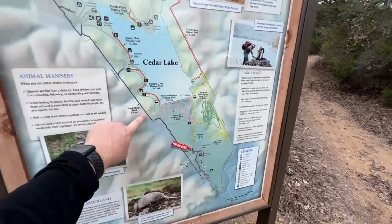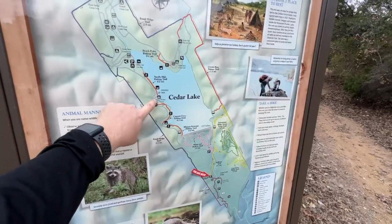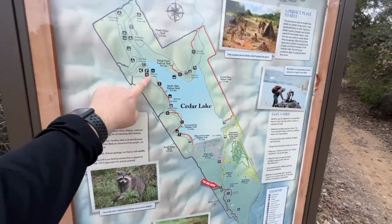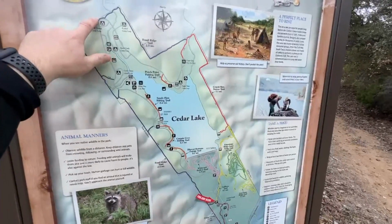Hop back on Fossil Ridge, come all the way back up. We'll check out Raccoon Hollow day use area. There's a fishing pier and a boat launch there. And then we'll check out the day use area and a beach area with a playground. We'll check that out. And then that'll be it. We'll head back to the campsite. So y'all come and join me.